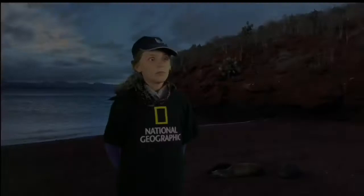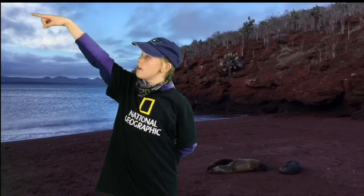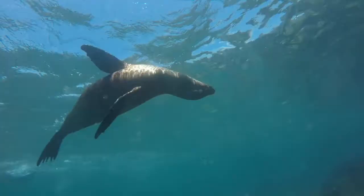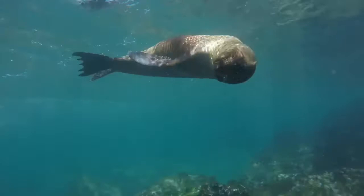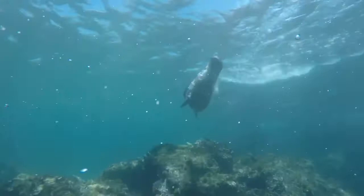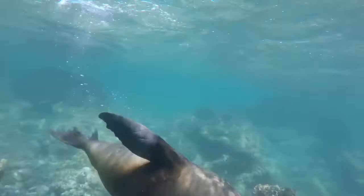Welcome to the Galápagos Islands, here with an ancient life cycle completely cut off from the rest of the world. Here and everywhere, except for the Atlantic Ocean, lives a very captivating animal. The irresistible Galápagos sea lion. The Galápagos sea lions are very enthusiastic and love the water. They cruise the ocean at 11 miles per hour, but with a burst of speed, he can go up to 25. Sea lions spend a lot of time playing and are generally very inquisitive.